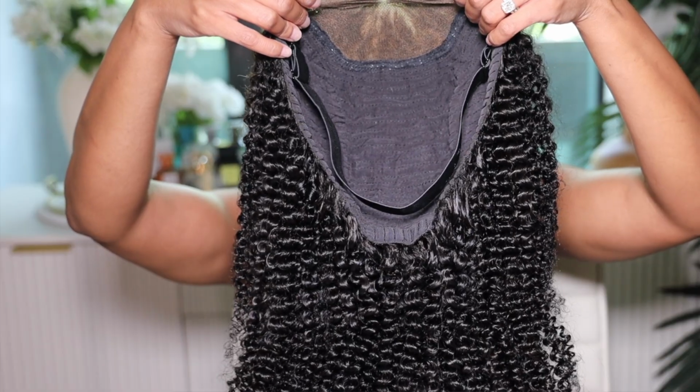You can wear her glueless. You won't have to. You could glue her down if you want to, because it's a wig snatcher in Atlanta, or you can go ahead and let her be free. This wig has a pre-plucked hairline. It has pre-cut lace. It has HD lace.